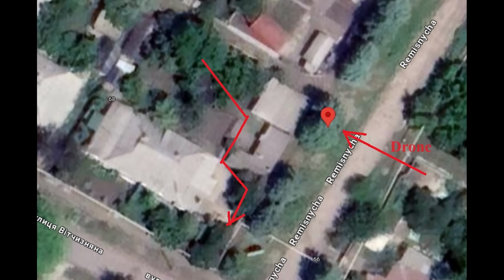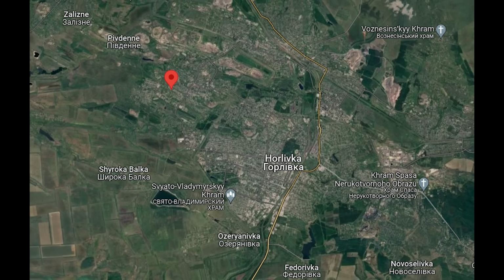The marker showing where the truck was. The drone attacked from the east. The cat escaped across the garden as south. Here it is zoomed out, so you can see that this is on the western edge of Horlivka.